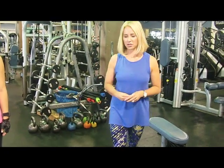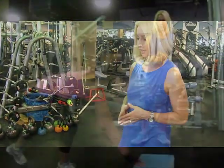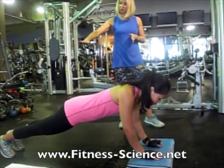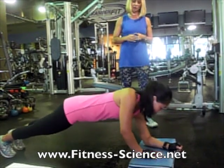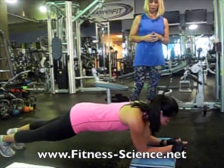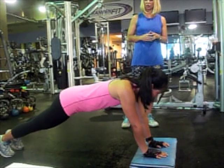Okay, so the next exercise is what I call up-down plank. So Courtney's going to start in a plank position and then go down with the right arm and then come up with the right arm, making sure her body's in a perfect plank position. Do one more on this side and then go ahead and switch sides. Then we're going to do the other side, and in the circuit we're going to do it 6 times on each side. So this works a lot of triceps, it works the shoulders, works your core, pretty much all these muscles. Perfect. Okay.